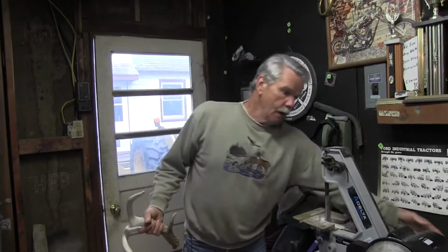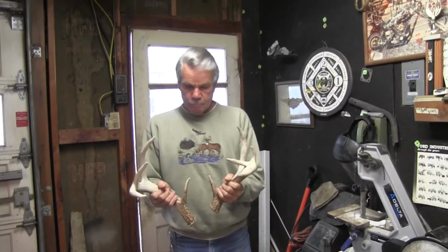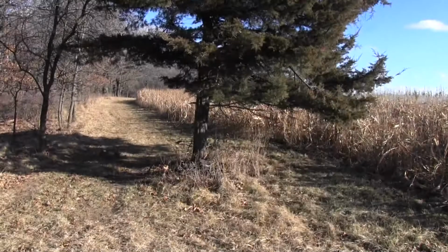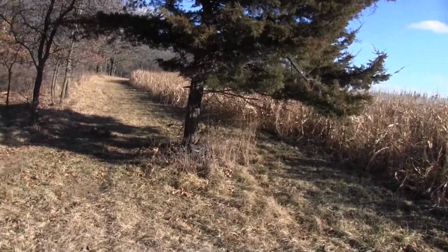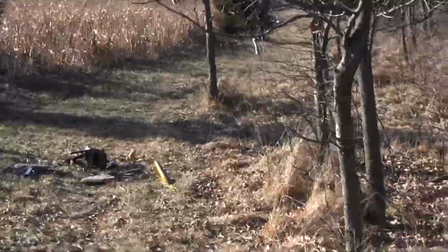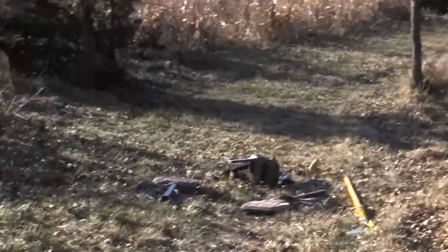Well, we didn't have a real successful shed hunting season this year, but we did find one matching set, and we got a lot of videotape of that deer. I found that on the 20th of January. I just set that camera up on that tree right there. Right there's my gear. That's no more than 20 yards away from that tree.